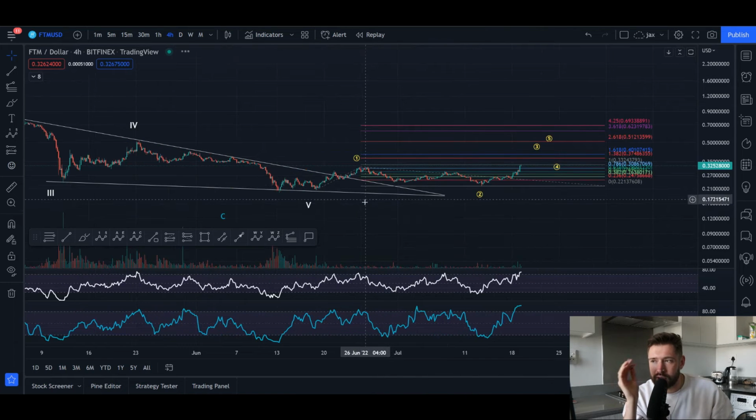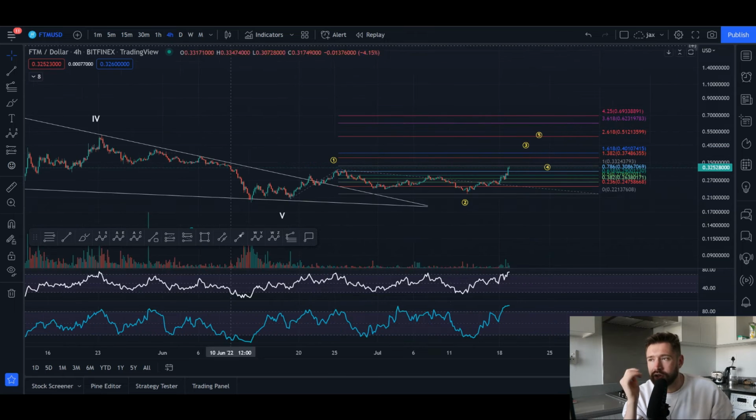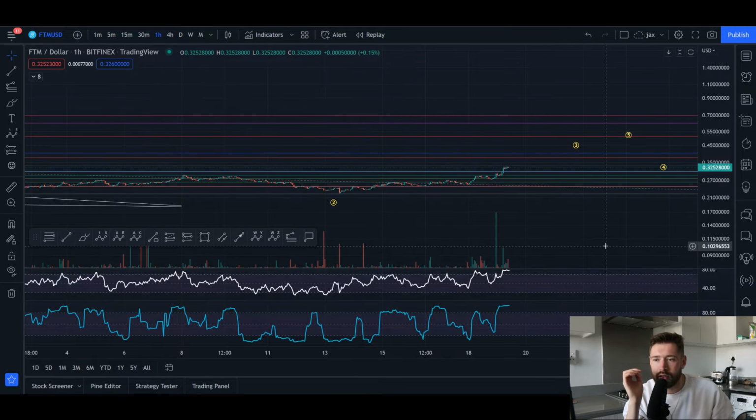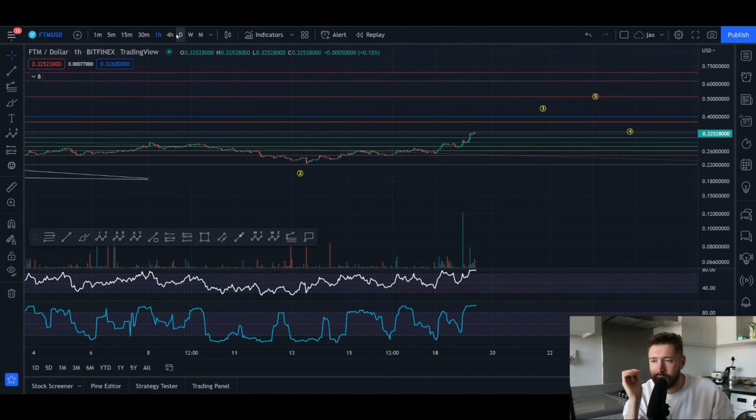But sometimes price can explode. I mean, the indicators are about 75% accurate. So it's just something to help you along your trading journey. Yeah, we're really overbought on the 1-hour. We are starting to see a little bit of volume. We do have reversal volume on the daily.